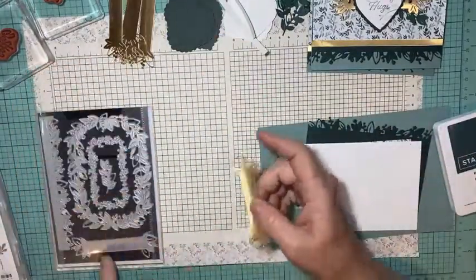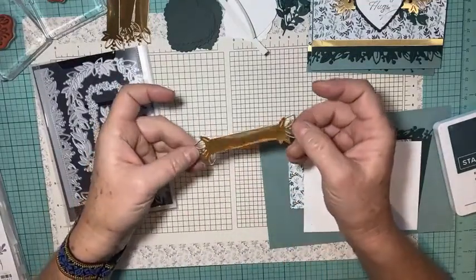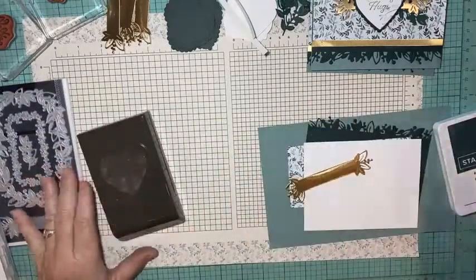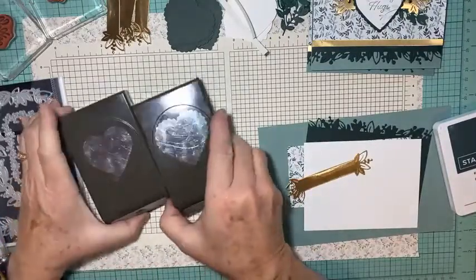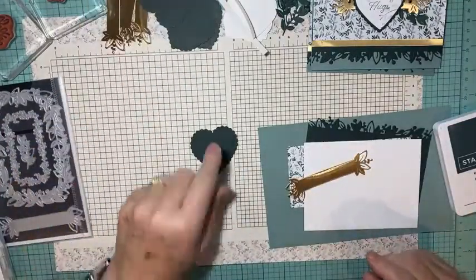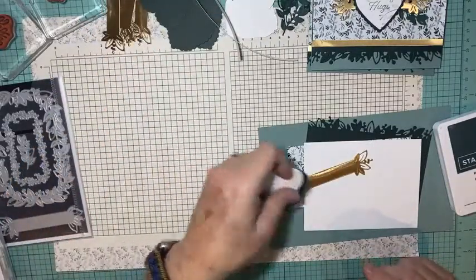I've taken this die right here, and I've cut a piece of that really pretty gold foil that's in the mini catalog right now, and cut out a piece that looks like this. I've used my heart punches, both the regular and the scallop. I don't know if you can see them, but they're in the annual catalog. They have been for a while. Love those. And I cut out an Evening Evergreen scalloped and just a basic white regular heart.